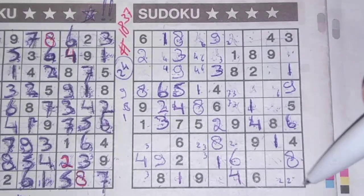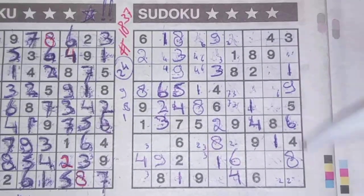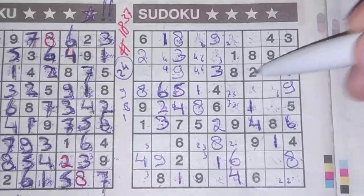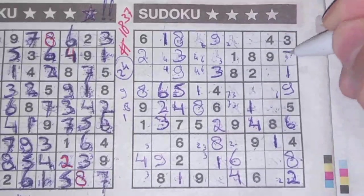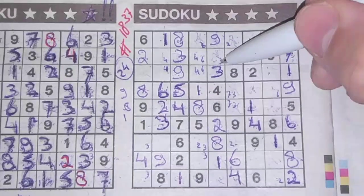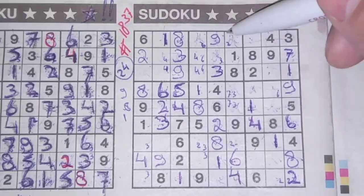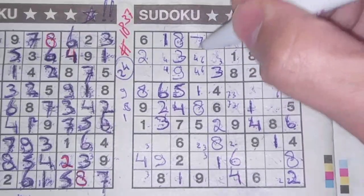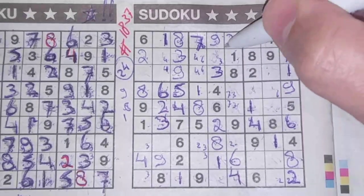2, the 3 is missing. 2 and the 7 are missing. 2 and a 7. We have a 2 here in this big square, so no 2 there. 2 is supposed to be here, and the 7 goes there. Now I have a 7 here, so this box can be a 7 in this big square. One of these two boxes is 7, so this box can be a 7, so this box should be a 7. And I've eliminated the 2, so the 2 goes there.